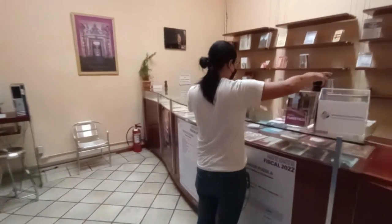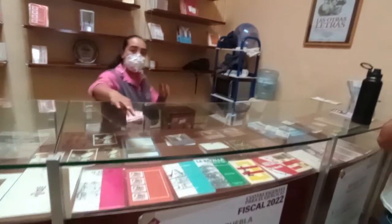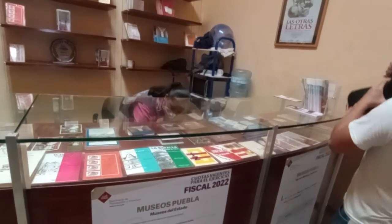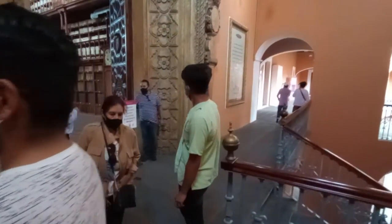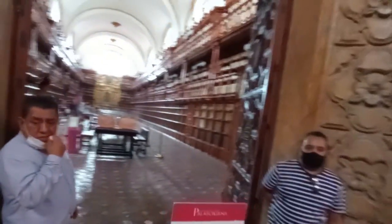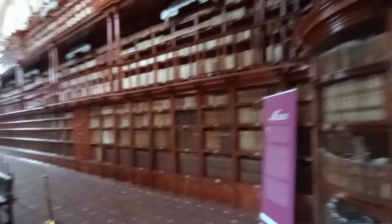I'll get a ticket. Hola, amiga. Gracias. Get a ticket, 42 pesos. Gracias, amiga. So the oldest library in Americas. Boleto, amigo. Sí, gracias. Okay.